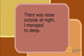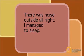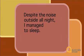Let's finish with one final exercise. Take a look at these two sentences. There was noise outside all night. I managed to sleep. How would you join them using the word but? There was noise outside all night, but I managed to sleep. Now look at the two sentences again. How would you join them using although? Although there was noise outside all night, I managed to sleep. And finally, how would you join these two sentences using despite? Despite the noise outside all night, I managed to sleep.